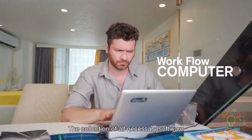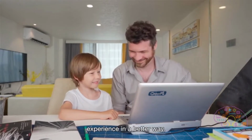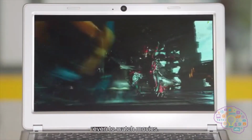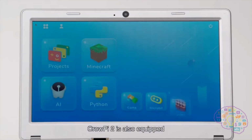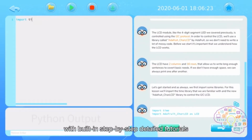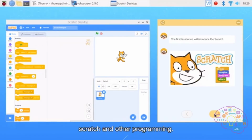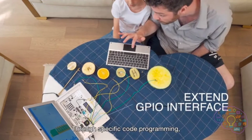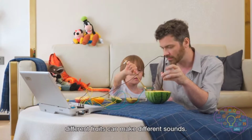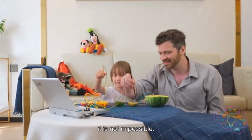The collection of all necessary software and hardware allows you to learn, assemble, experience in a better way, even to watch movies. CrowPi2 is also equipped with a brand new learning system with built-in step-by-step detailed tutorials that can drag and play. It can help you learn Python, Scratch, and other programming. Through specific code programming, different fruits can make different sounds. Even if you want to make a fruit piano, it is not impossible.